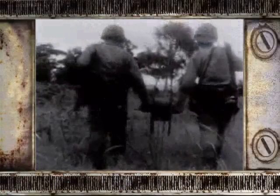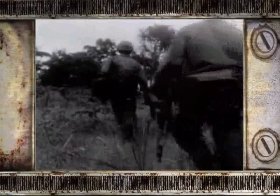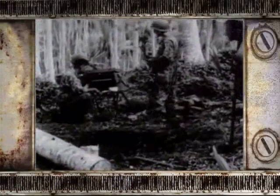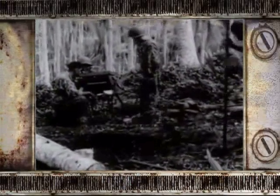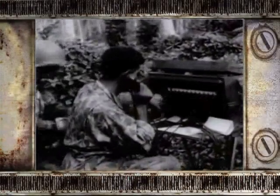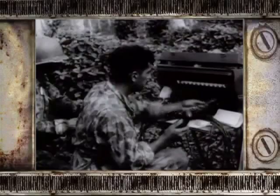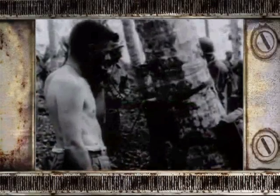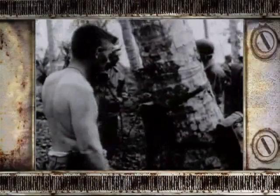Signal Corps troops, alert for snipers, lay wire. A field switchboard is quickly set up. Communications must be established between units. Quick thinking counts here. Vital messages to be relayed on. And while you're doing this, keep your shirt on, soldier. Keeping the body covered is added protection against malaria.